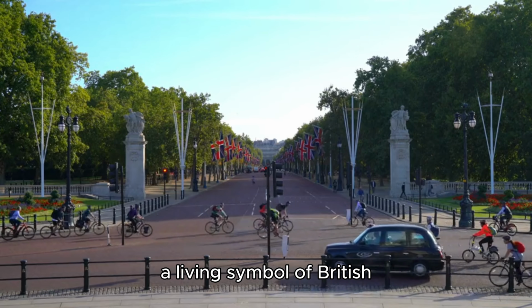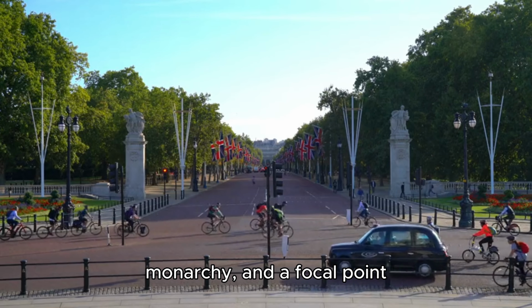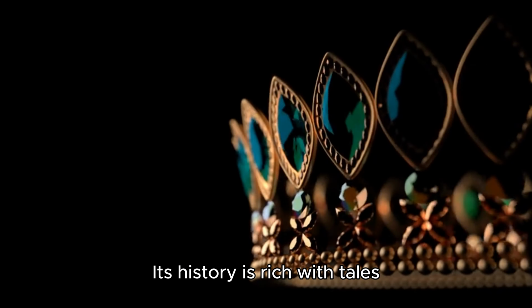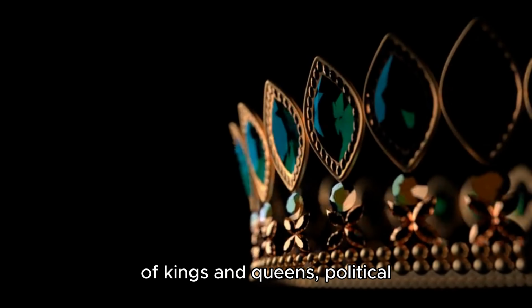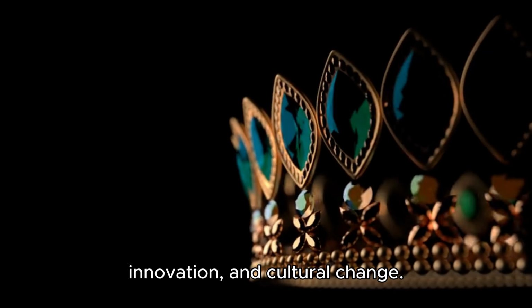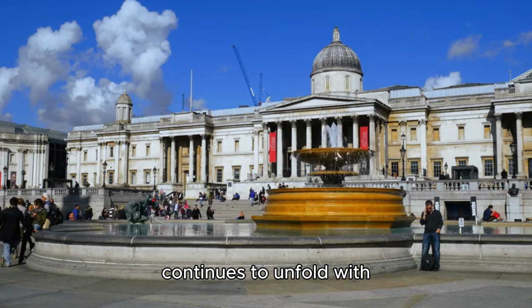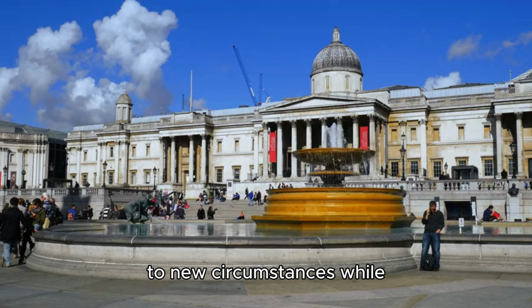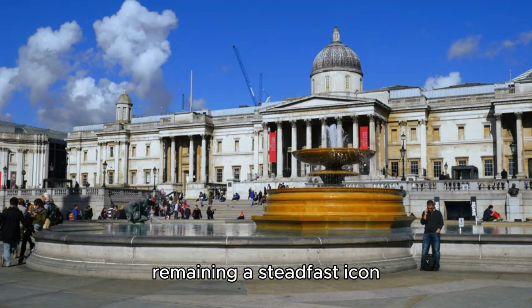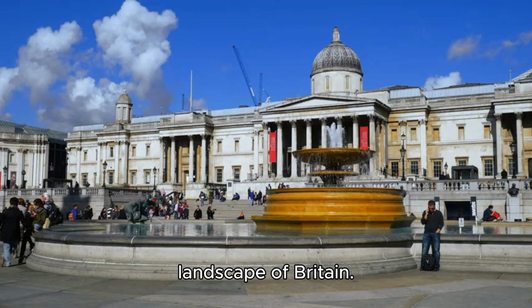It is a living symbol of British heritage, a testament to the resilience of the monarchy, and a focal point for national identity. Its history is rich with tales of kings and queens, political intrigue, architectural innovation, and cultural change. The story of Buckingham Palace is far from over. It continues to unfold with each passing year, adapting to new circumstances while remaining a steadfast icon of continuity and tradition in the ever-changing landscape of Britain.